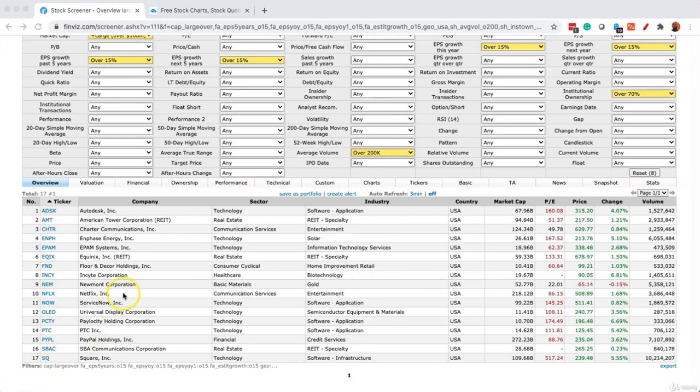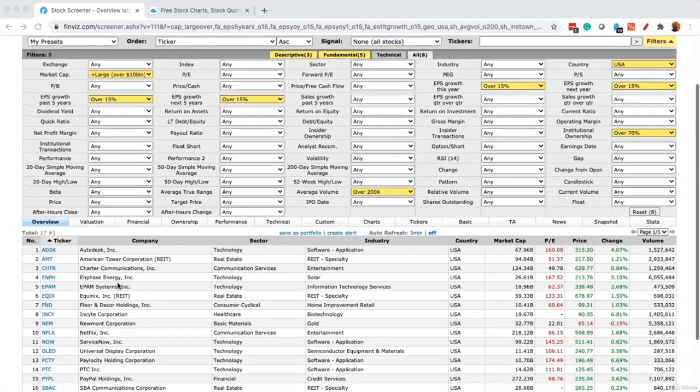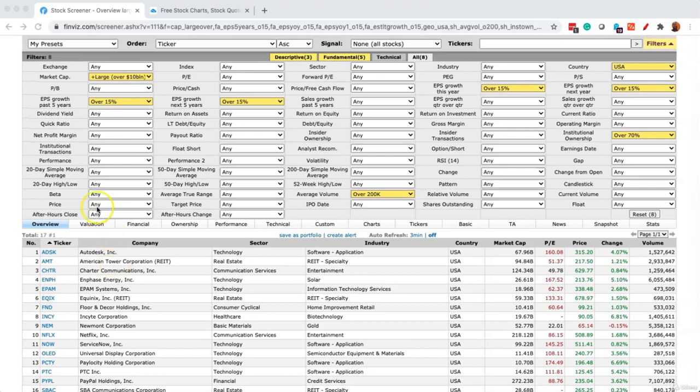The results have given us 17 companies that meet our criteria. So let's have a recap of what we filtered for. Companies that have a large market cap, over 10 billion. Companies that have had an EPS growth over 15% for the last 5 years.